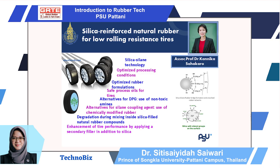For the research area, we have many types of research. The first group is about silica-reinforced natural rubber for low rolling resistance. So here we will focus on the green tire. The green tire is not a tire that has a green color, but a tire that is very environmentally friendly. So we try to use environmentally friendly chemicals, and also use chemically modified rubber to improve the properties of the tire.